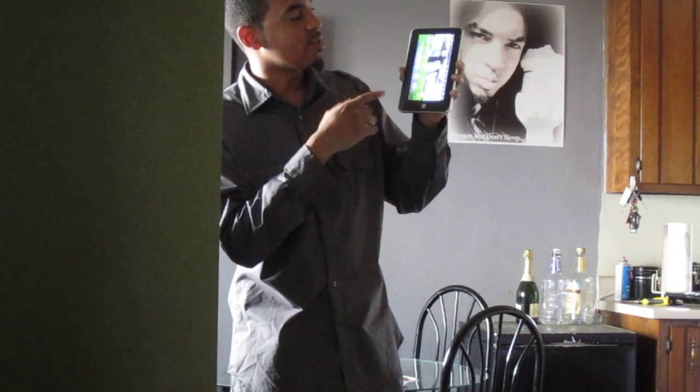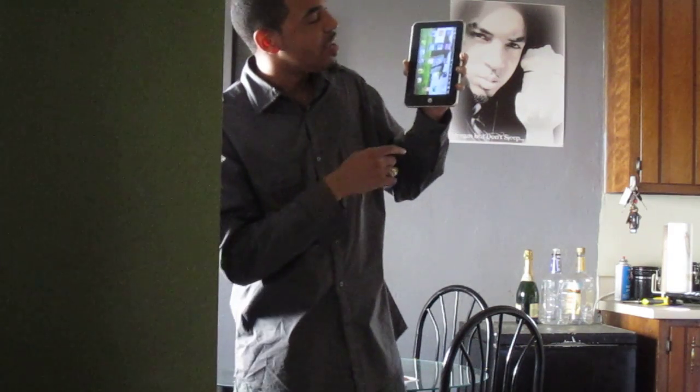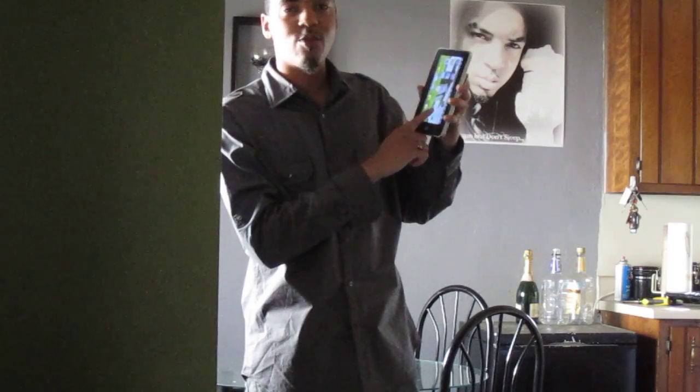Like I said, it actually switches sides. You can actually shake it, and it'll actually turn a different way. And I found that to be very neat. See, it just turned on us.